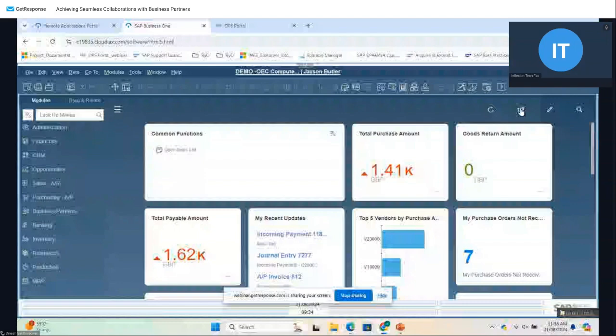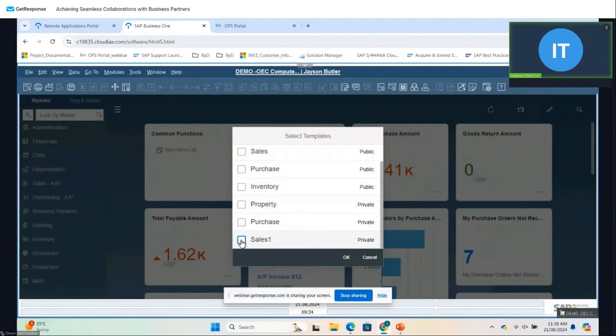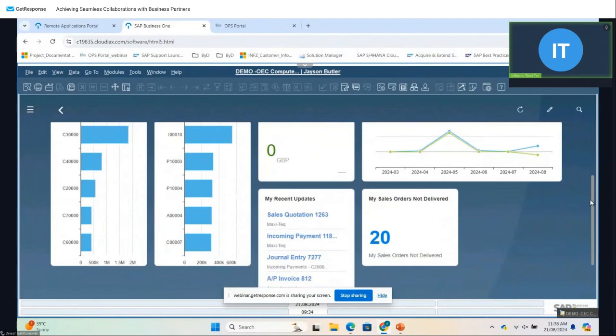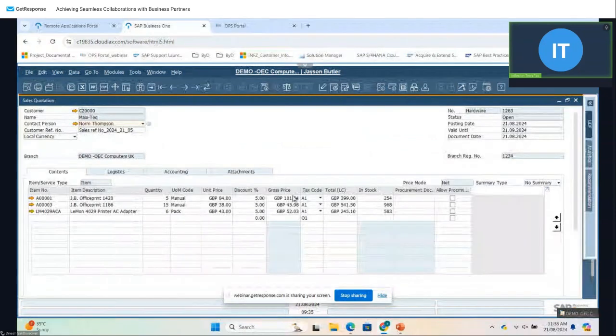In OEC Computer, we have different departments, and I'll be acting as a salesperson. So I'll be using my sales dashboard cockpit. Here you can see my recent updates, which notify me of the transactions that have been assigned to me. As a sales employee of OEC Computer, I can view the sales quotation that has been created by the customer MaxiTech.